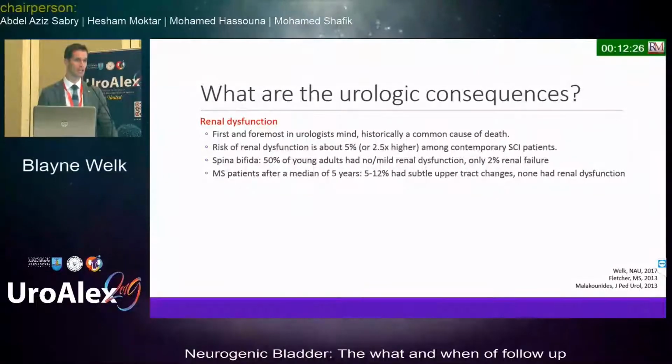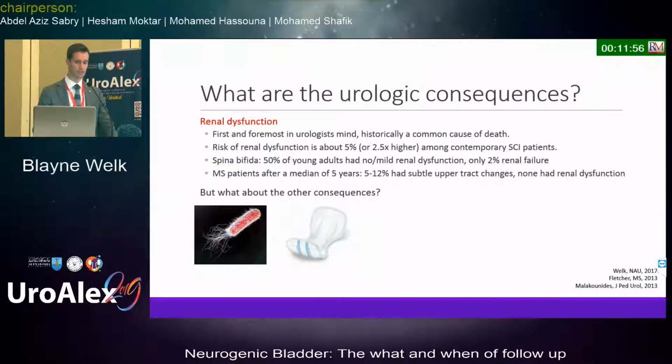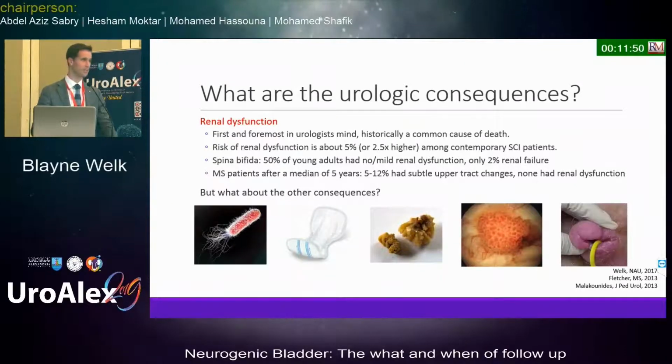Multiple sclerosis patients, again, this is important to know, MS patients have a very low rate of renal dysfunction. When we look at studies after a median of 5 years of follow-up, there's some subtle upper tract changes in 5 to 10%, but no patients have renal dysfunction associated with this. But what about the other urologic consequences? So renal dysfunction is the first thing we think about, and we all pat ourselves on our back when we see a patient, they don't have renal failure, but there's numerous other things that we have to think about when managing these patients. Urinary tract infections, incontinence, renal stone disease, bladder stone disease, bladder cancer, and then some of the iatrogenic complications that come along with neurogenic bladder, like urethral erosions from chronic indwelling catheters.